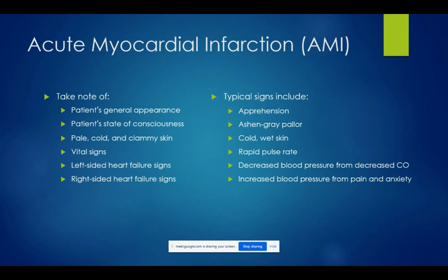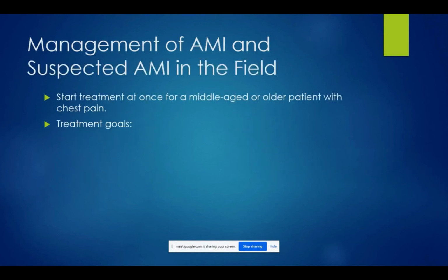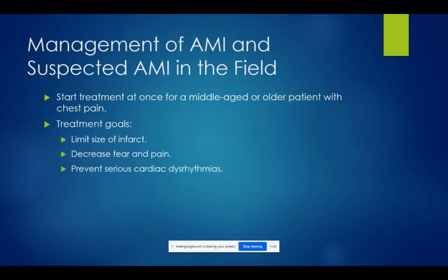Just make sure you're taking notes of the different signs with your patient: left-sided heart failure signs, right-sided heart failure signs, and I'm going to get into that in just a minute too, okay? So your treatment goals, like we talked about last week: limit the size of the infarct by administering aspirin, to keep that clot from getting bigger. Administer nitroglycerin to open up the coronary arteries to allow for more blood flow.